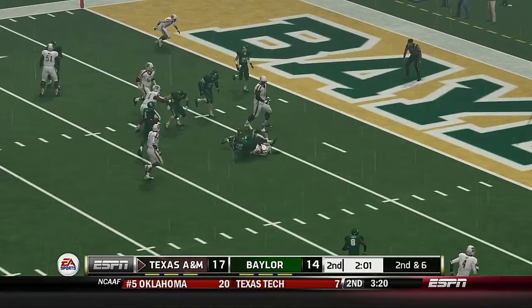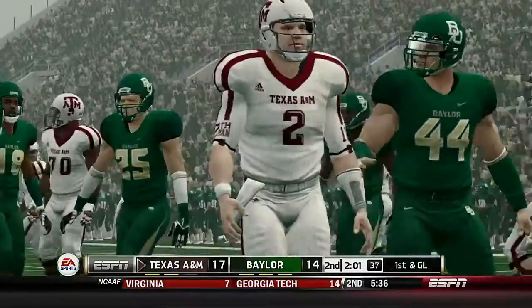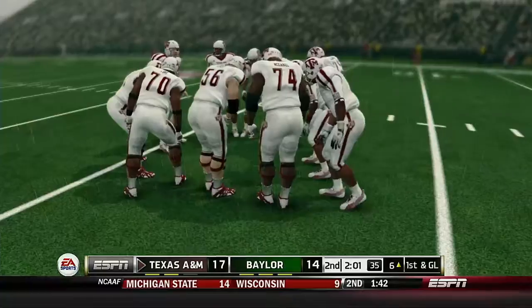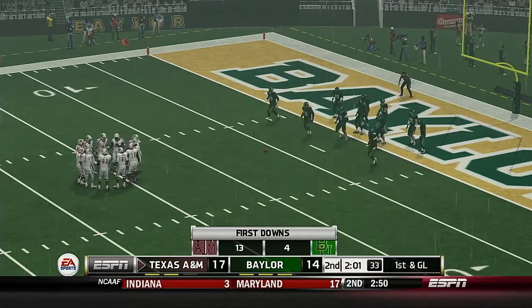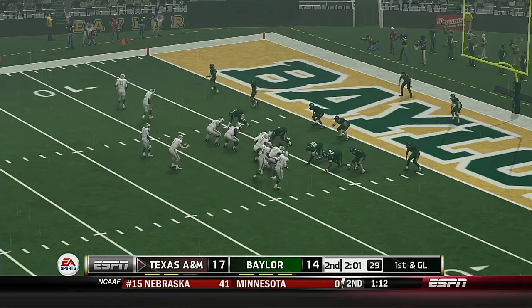The 10. Big play, and it's first and goal. So they go on the ground and pick up another first down. They are stringing together a nice little drive here. If they keep this up, it'll be hard to keep them out of the end zone. 2 minutes left in the half.